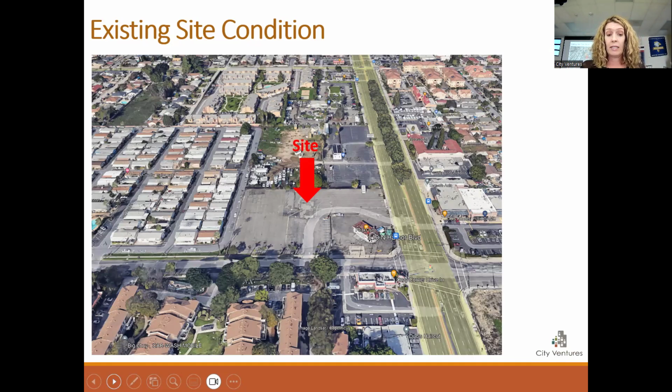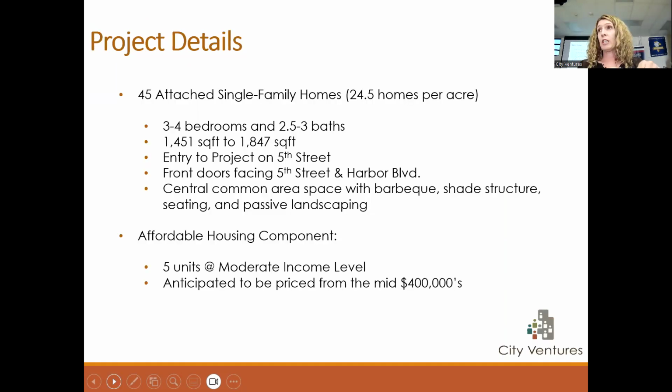It is adjacent to a mobile home park to the west. And then there is another former auto dealership to the north on Harbor. And there is a fast food restaurant at the southwest corner of Harbor and 5th, right across from us, and then some apartments to the west of that. So some of the project details of the project that we're proposing.